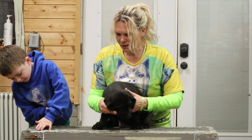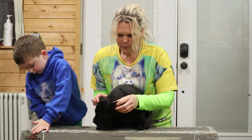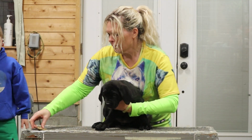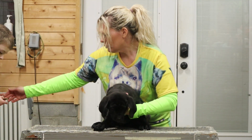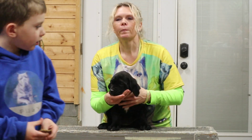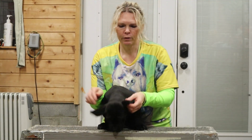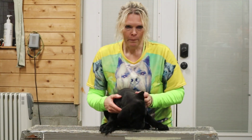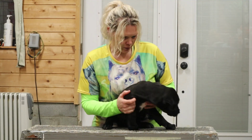Hold on, stay here. Aiden, can you stop with that? She already smells it. Stop. Take that over there. Put it in your pocket. There we go. I know you still smell it from being over there. So funny. He has a very, very good sniffer.